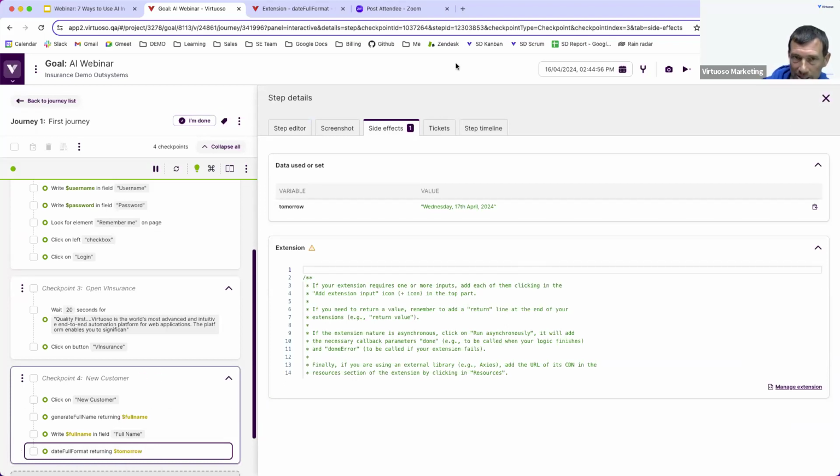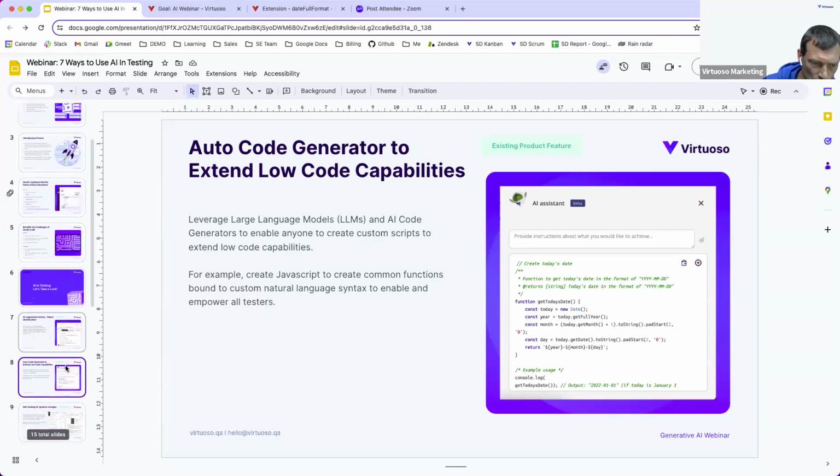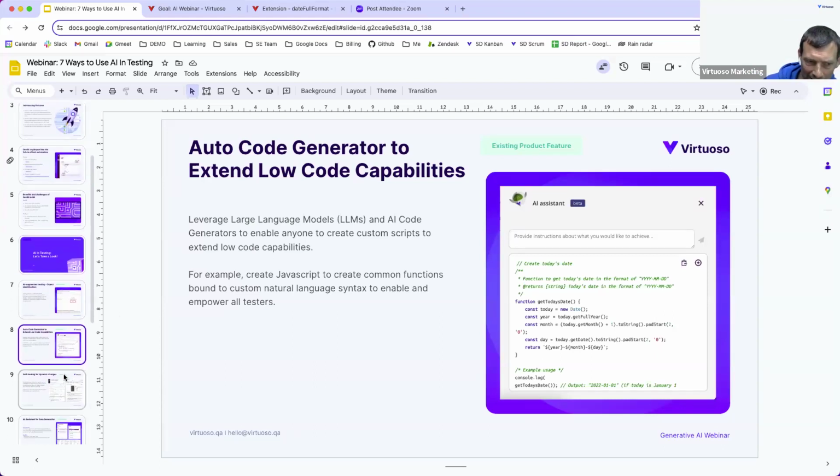You can put instructions in here as well. And this is actually a capability that's used by so many of our customers to extend the platform really quickly and easily without having to go and find an engineer to do that for you.